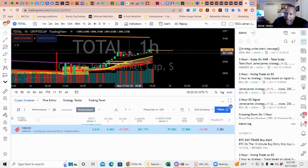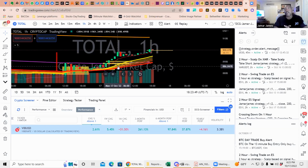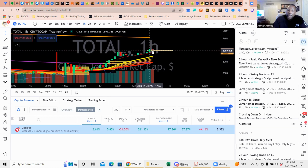Not until it breaks down below the swing trade period, which is 888, is the trend broken. The trend can break here on a day for the day traders, but for the swing traders, if you're in a trade and you're going to stay in it a little longer... A day trader can short anything in 5-minute increments. But if you're going to be in this trade for longer than 5 minutes and you're going against the entire volume, that's not what you want to do.